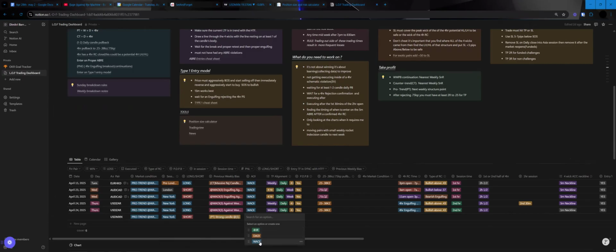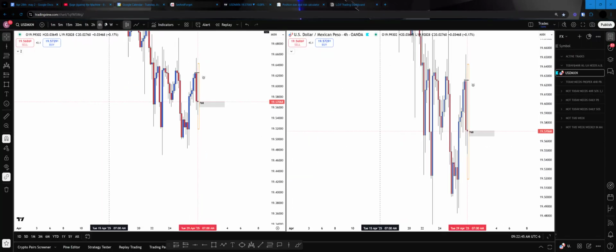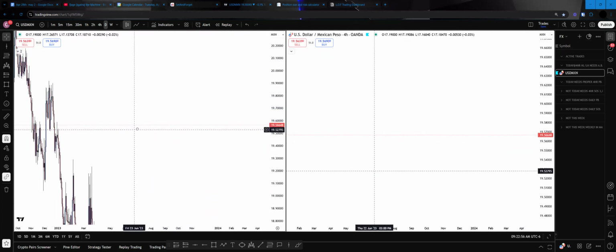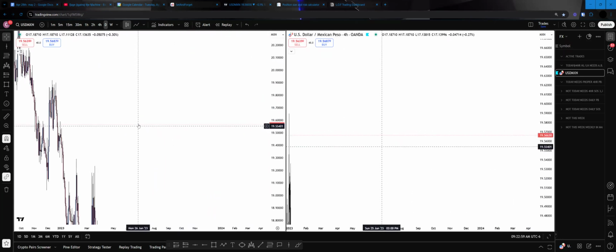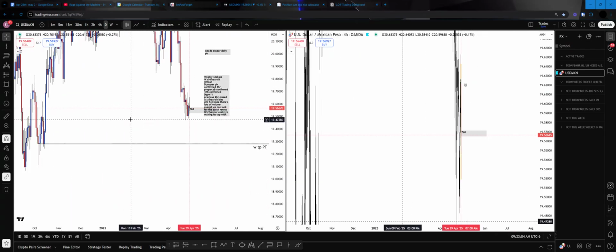Perfect. We were retesting. I didn't even check what it was, but it was probably a 4 hour, probably a daily. Time frame alignment. Not really retesting it. Well, if you go to 2023 there, there's probably like an area of interest in all of this. So we could be at an area of interest.